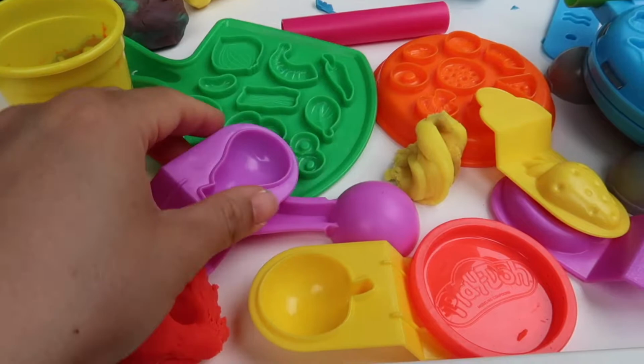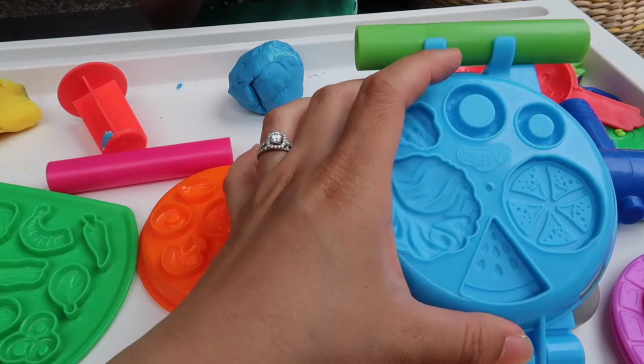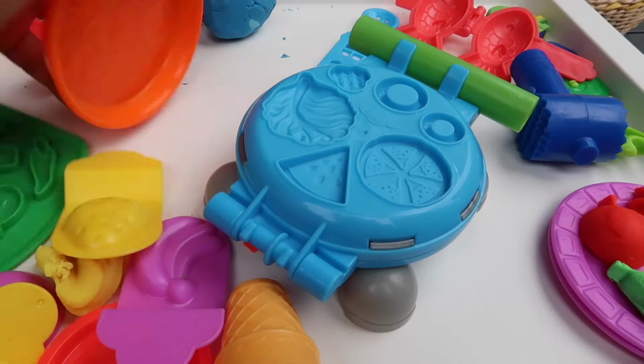And this one, I have a lot of combinations of Play-Doh. I got the one that can make pizza, the one that can make hamburger, spaghetti and seafood and stuff. So he can learn about food, he can learn about colors, he can learn how to make a ball and different kinds of shapes as well. And I also teach him about combining colors as well.